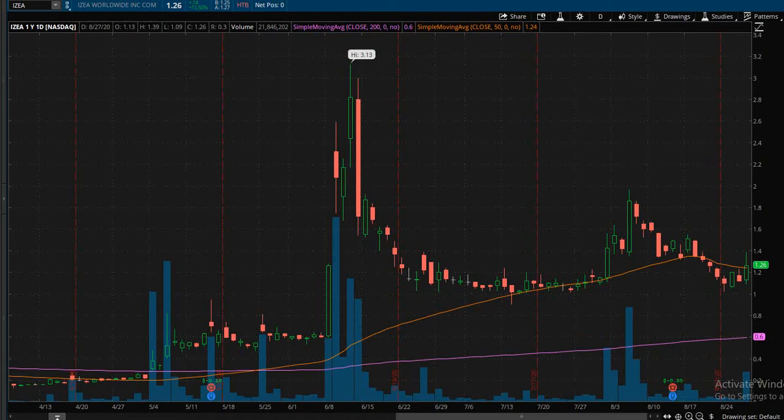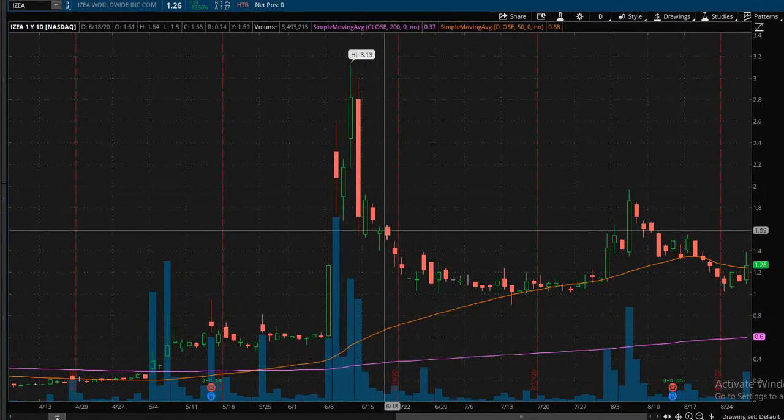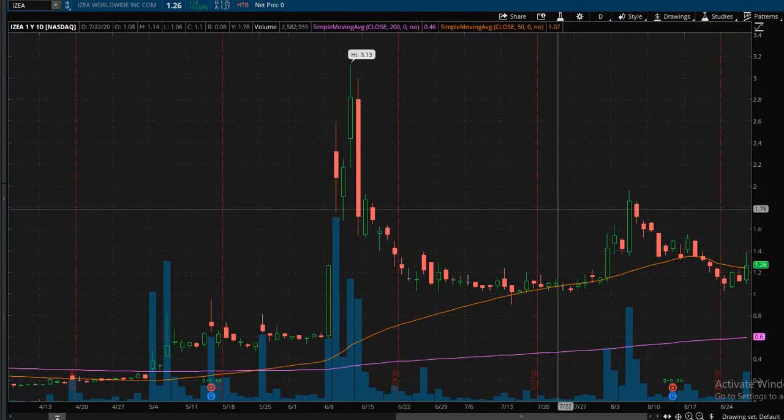And right now I'm looking at ticker symbol IZEA, and I have the daily chart pulled up for the past few months. And it looks like the bulls have been showing a lot of strength in the last few months. Prices climbed above the 200 and the 50-day SMA, the orange and purple line right here, and have held those gains for a considerable amount of time, showing that the bulls have some real strength behind this, and there might be another bullish move to come.